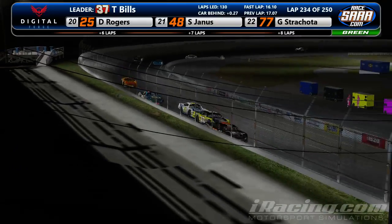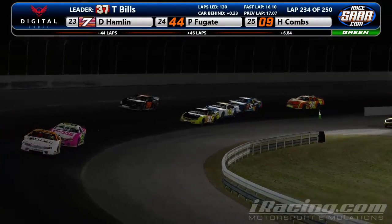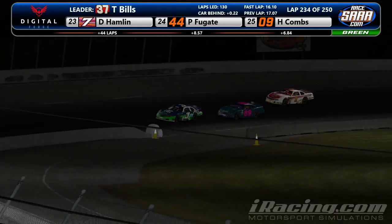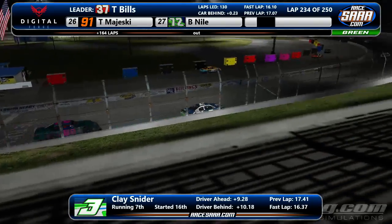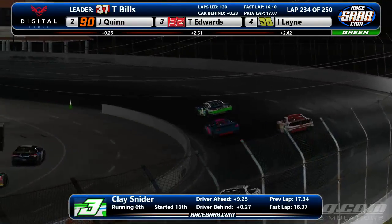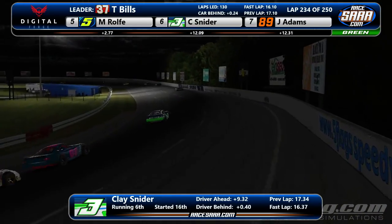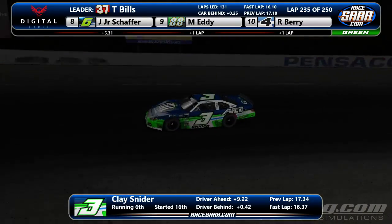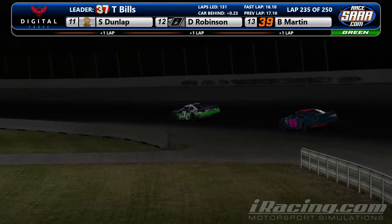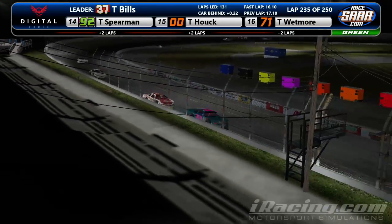What a fall-off. It's about an 8-second fall-off between Rolfe and Snyder. Snyder back in 6th position has done a heck of a job tonight, starting 16th on the grid. He's been outside the top 10 a few times here tonight. Rallied the car back into 6th. About 9 seconds behind Rolfe, though. Jeremy Adams is in 7th behind him.